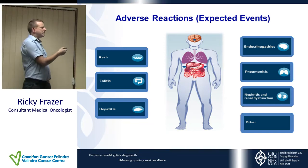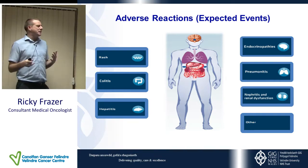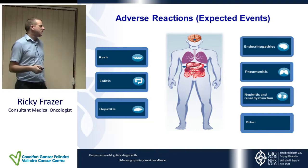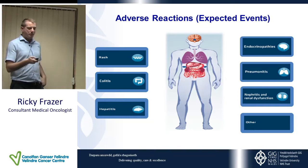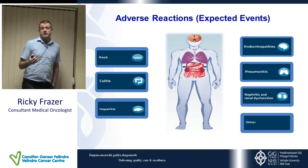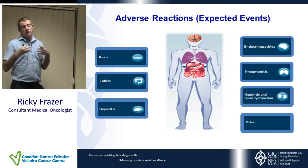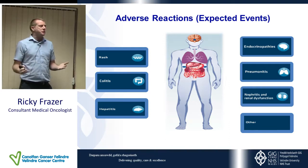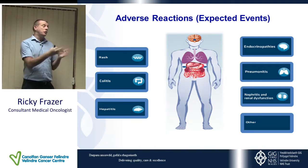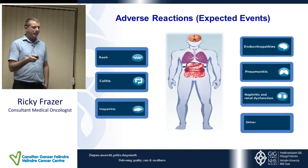So you can get a rash, and that rash can be a simple maculopapular rash, fairly easy to manage with antihistamines and topical creams. But as I'll talk about in a later slide, there's some more severe rashes that can be life-threatening. Colitis occurs in about 10 to 15% of patients on combination immunotherapy. Colitis often presents with new onset diarrhea, abdominal pain, bloody diarrhea. And again, it's important not to just count the number of stools, but actually to get a history about what their normal bowel habit is like and what other associated symptoms they've got.